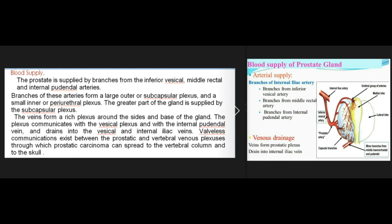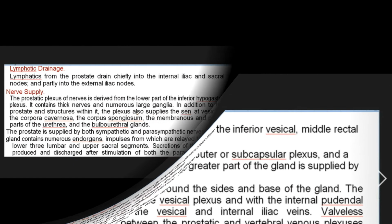The veins form a rich plexus around the sides and base of the gland. The plexus communicates with the vesical plexus and with the internal pudendal vein, and drains into the vesical and internal iliac veins. Valveless communications exist between the prostatic and vertebral venous plexuses through which prostatic carcinoma can spread to the vertebral column and to the skull.